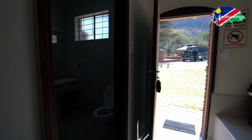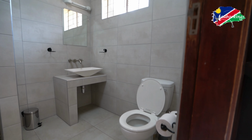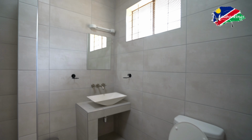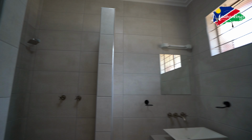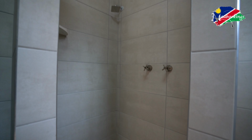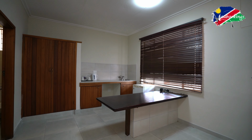Got a little cupboard, aircon unit up there, sheets, duvets, towels. They're simple, clean, functional, comfy. Considering Namibia, you've got a tea and coffee station, a fridge. Okay, so that was the rooms.